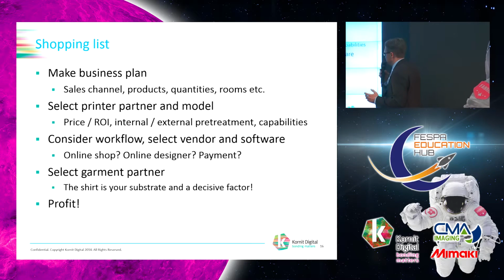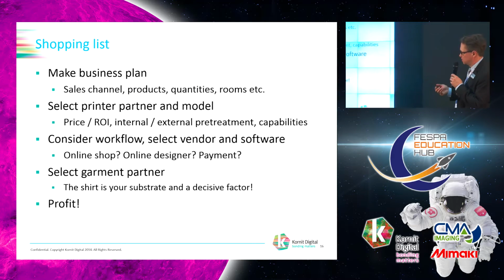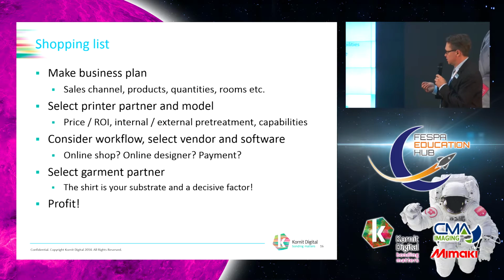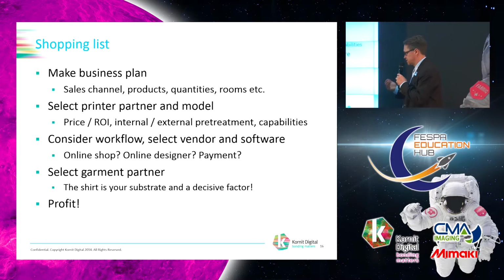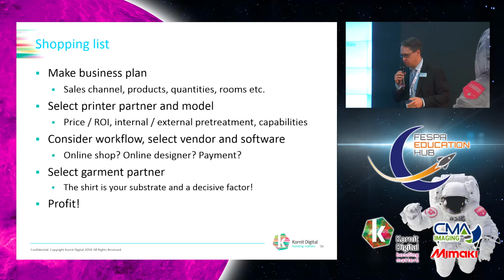Once you have determined that, you need to select the right printer partner and model. So what make are you going to go for? Consider the price, the ROI, internal, external pretreatment, yes, no. I tried to explain to you the differences and the advantages and what the capabilities of the system are. The workflow is very important.